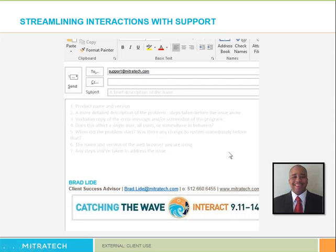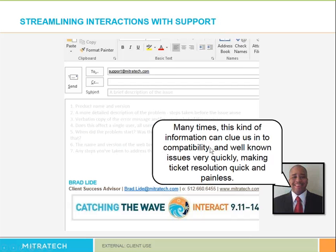And so Justin Kelly is one of our support engineers, and he helped me put together this list of questions. And he was saying, and I'll just provide a quote from him, that this sort of information allows us to quickly be clued into what the root cause could be, compatibility or well-known issues, and this is going to help make the ticket resolution quick and painless.